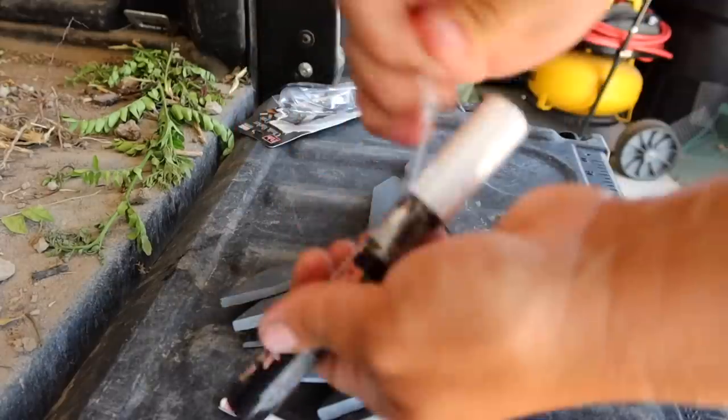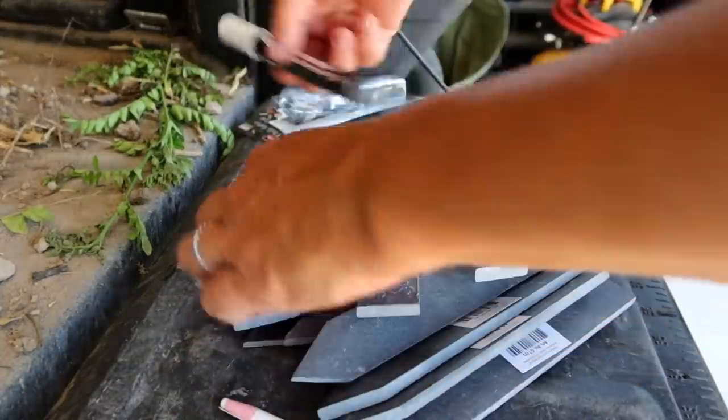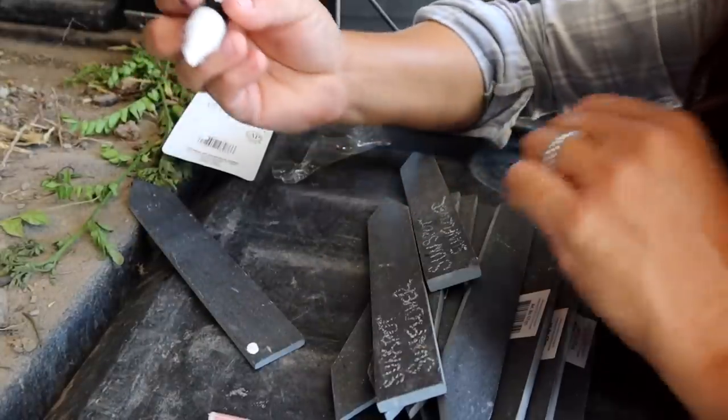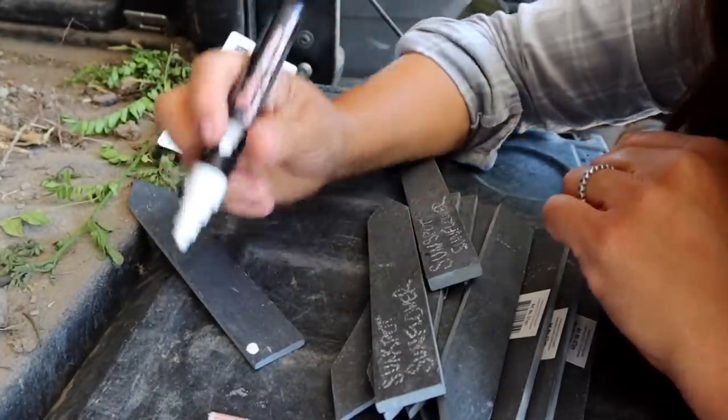I scrounged this chalk marker out of one of our cupboards. I've had it for I don't even know how many years. Hopefully it's still good. Ooh, that's too much. Dang it.